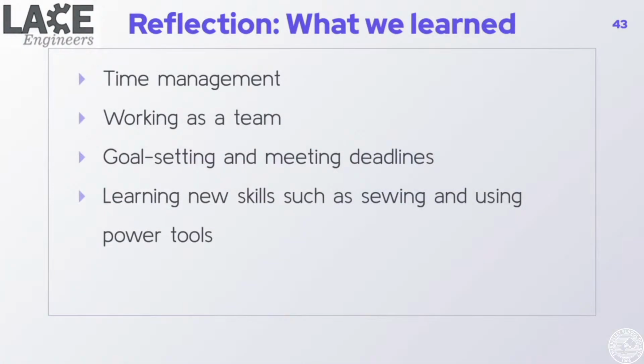To reflect on a few things that we learned, definitely time management, meeting those deadlines, and working punctually, staying on task. We definitely learned to work as a team better, cooperating, communicating with one another, and overall, I think we all learned a lot of new skills. I definitely improved on sewing. I know Connor, Ethan, and Antonio all improved on using the milling machine and other power tools.